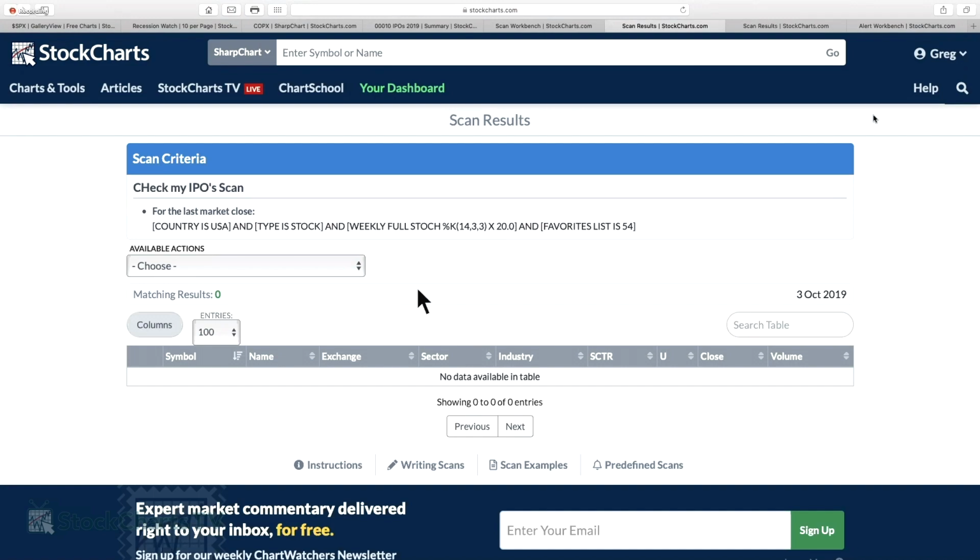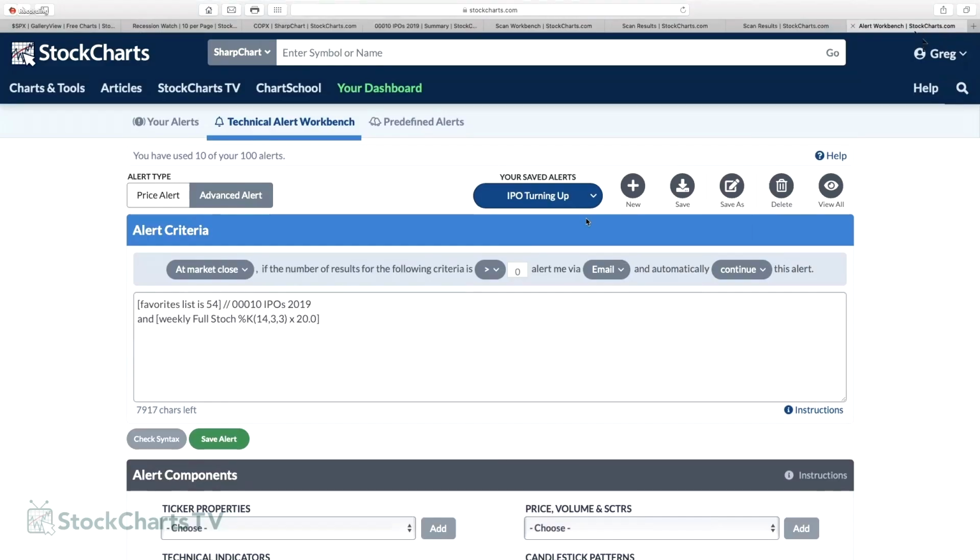And if it was going to start to turn, how would we do that? Well, we're going to run this alert workbench. And on the alert, it's at market close. You could do it at market open. You could do it all day. I kind of want a summary of them. So either at market open or at market close is a little bit better. Turning above zero, send me an email and keep going with this alert. So just because you sent me something doesn't turn it off. Okay, that's under the advanced alert tab. So whatever you would have run in the scan code, you just move it over and run it into alert, and this will run it automatically.